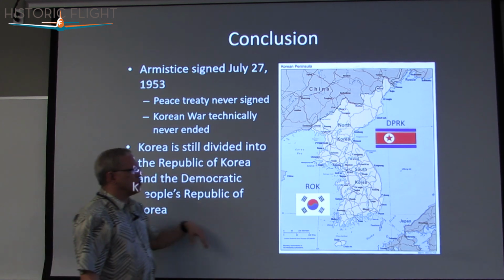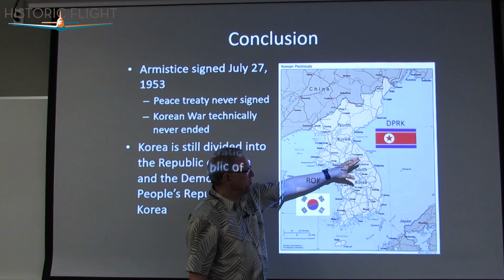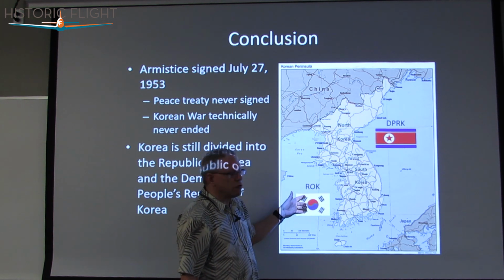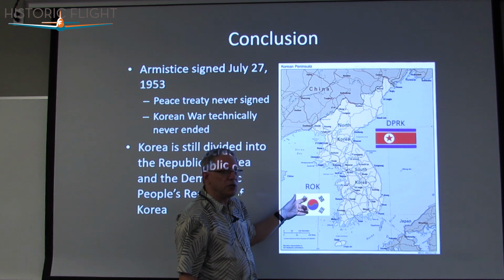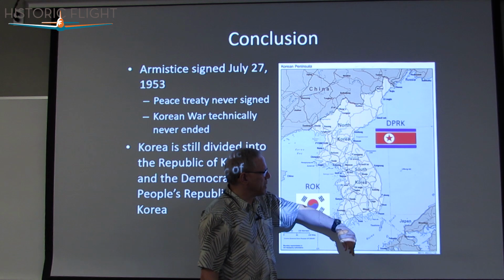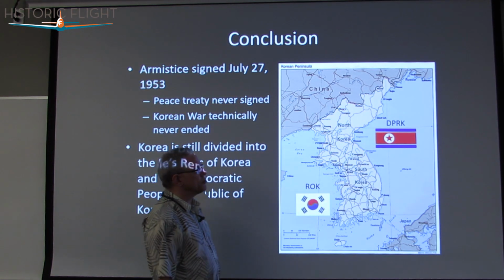So the country, of course, is still divided into the Republic of Korea and the DPRK. In the 1950s and 60s, they had economies of roughly the same size. But at this point, the Republic of Korea has one of the world's largest economies. I think it's like number 7 or something in the world, despite the smaller population compared to other countries. But the DPRK is also one of the poorest countries in the world.